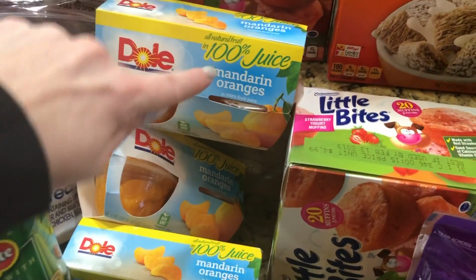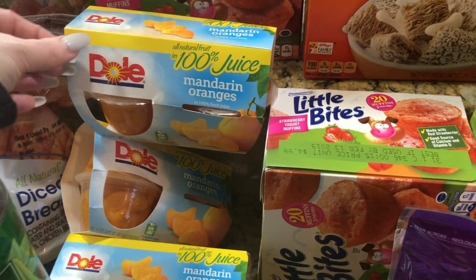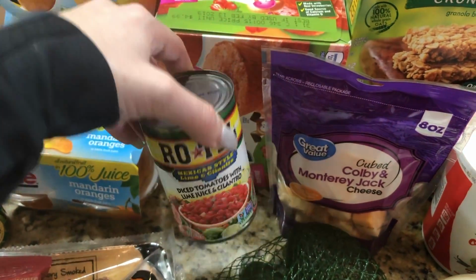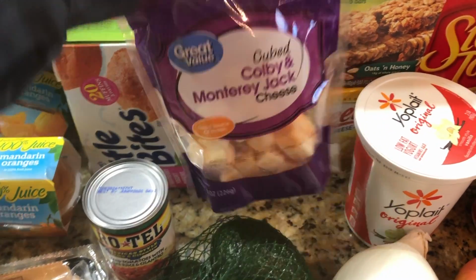I got some Dole mandarin oranges. The kids all love these. Some Rotel tomatoes, diced tomatoes with the cilantro lime. This is for a recipe I have coming up. Some cubed Colby and Monterey Jack cheese.